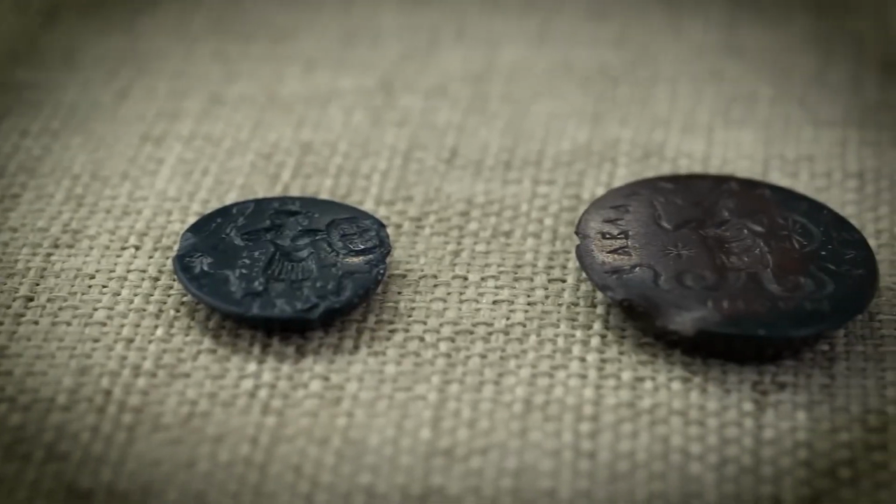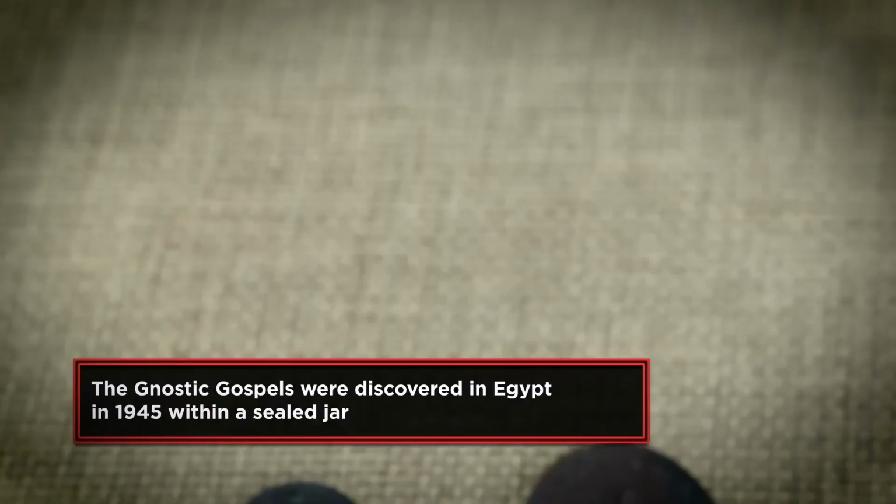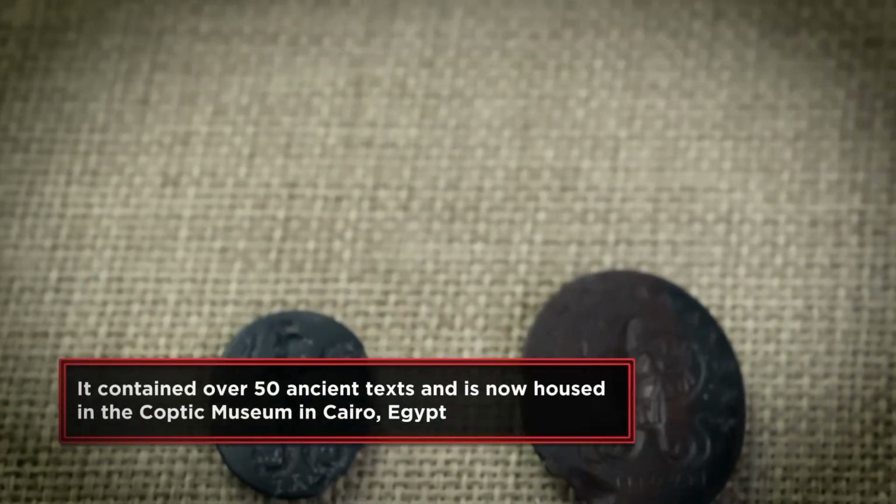So we don't know a lot about the Gnostics, just a little bit about it, but there was God. You could have like a spiritual.